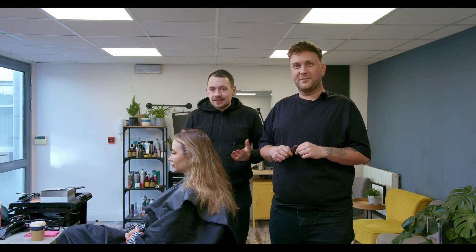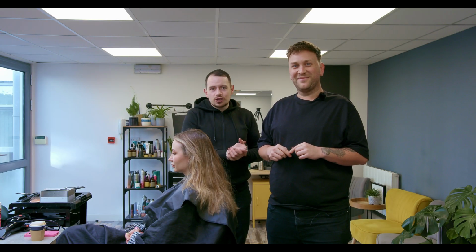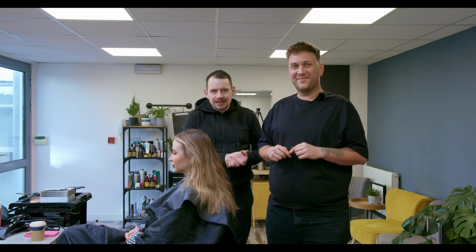My name is James Atkinson and this is my good friend Josh Leonard, who is a fantastic colourist and is fortunately located just around the corner from where I work here in Brighton. Josh is natively Australian but came over here to bring us those fantastic lived-in blonde looks that everybody is after these days.